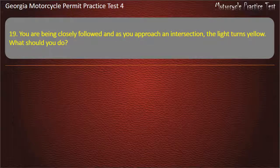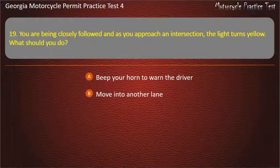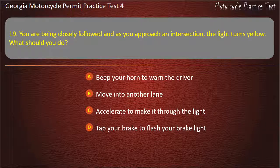Question 19. You are being closely followed and as you approach an intersection, the light turns yellow. What should you do? Beep your horn to warn the driver. Move into another lane. Accelerate to make it through the light. Tap your brake to flash your brake light. Answer: Tap your brake to flash your brake light.